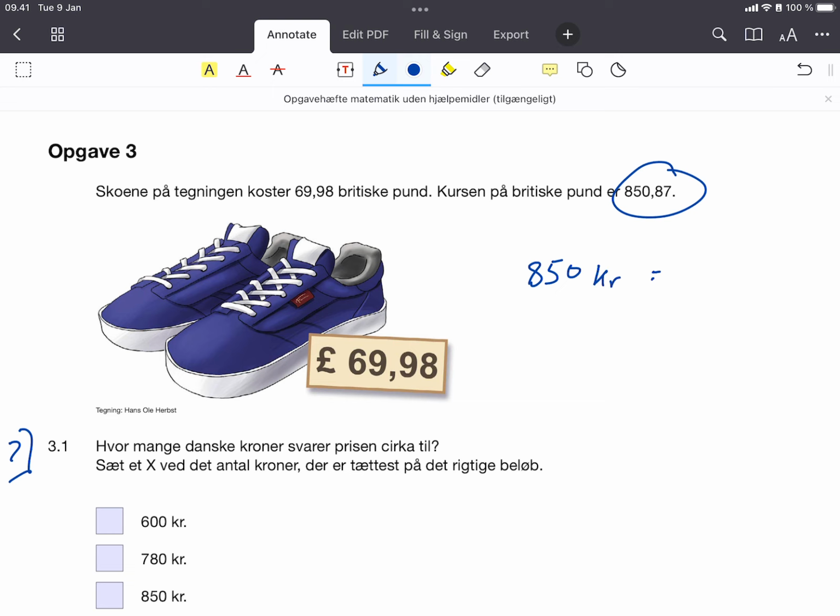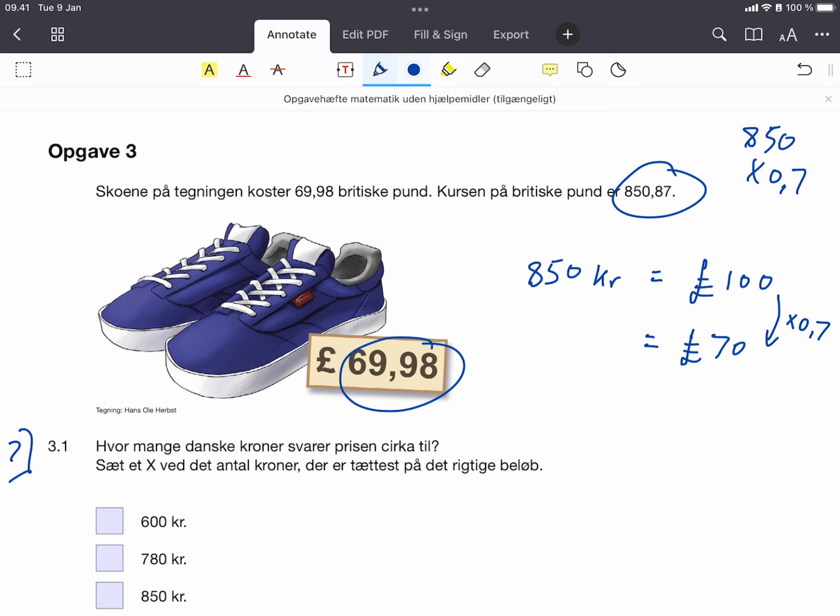So really, we want to know if 850 kroner is 100 pounds, then how many kroner would be, well, I'm going to call that approximately 70 pounds. So to get from 100 to 70, you would have to multiply by 0.7, one way of doing it. So what I need to do to get a good approximation is to do 850 times 0.7, which in fact would be the same as doing 85 times 7.